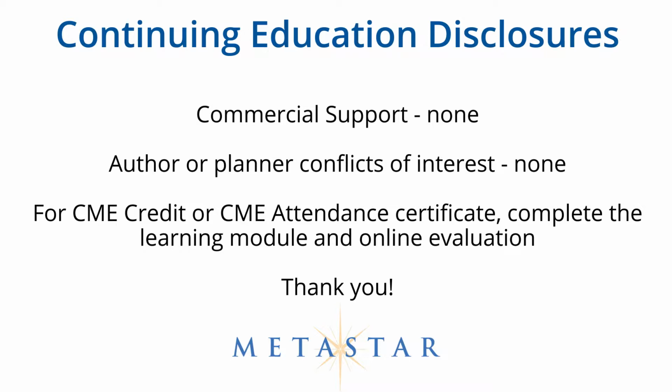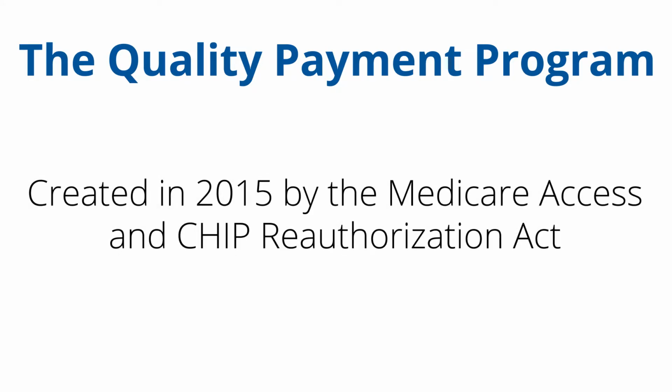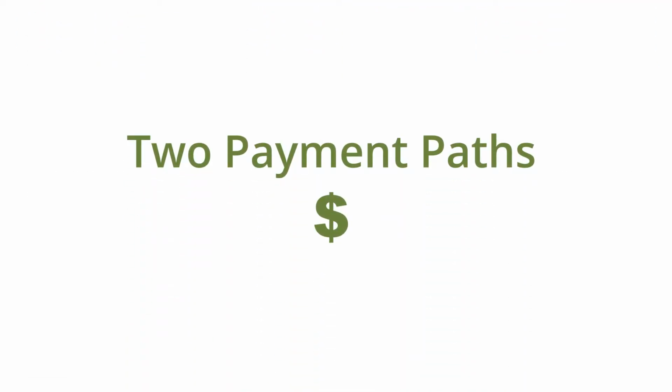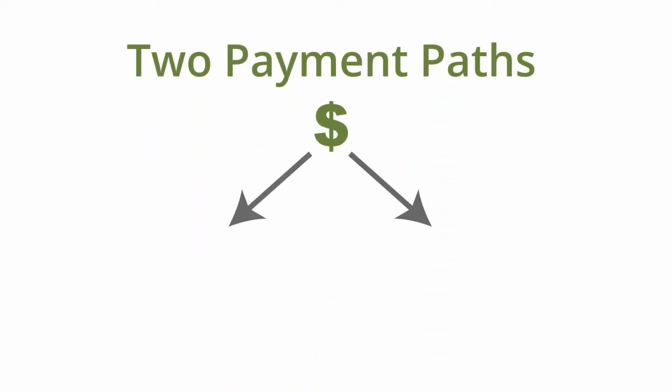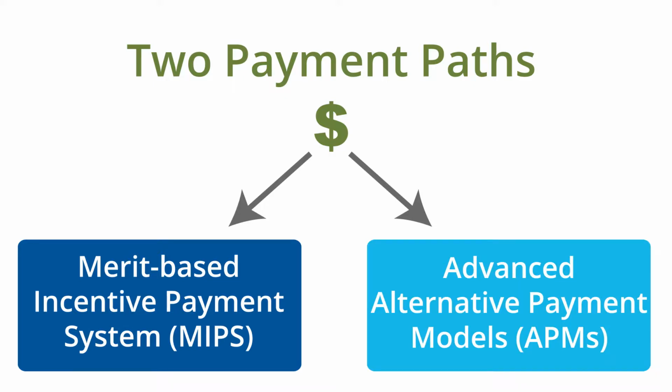The Quality Payment Program was created by the Medicare Access and CHIP Reauthorization Act of 2015 and is a new approach to paying physicians and clinicians who treat Medicare beneficiaries. Under the Quality Payment Program, physicians and clinicians can choose from two payment paths: the Merit-Based Incentive Payment System, or MIPS, or the Advanced Alternative Payment Models, or APMs.